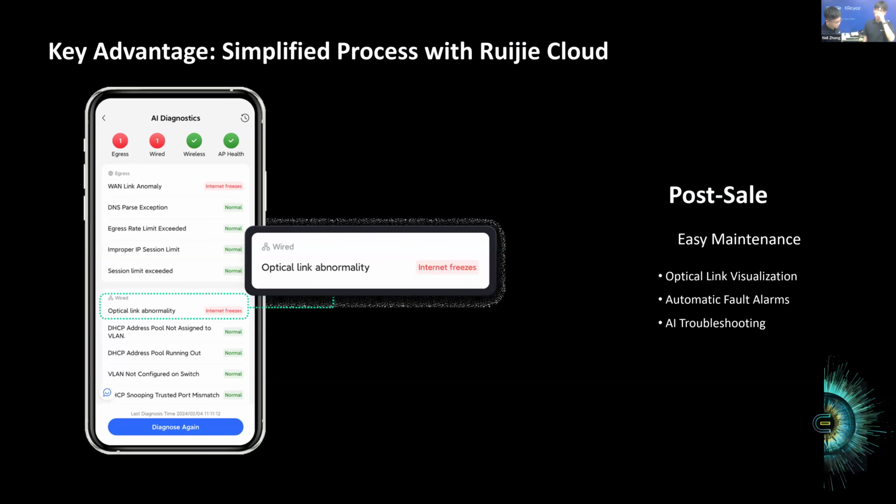And let's come to the post-sale part. You can do easy maintenance. As you can see, this is one page of our app, a screenshot of our app. You can do uplink visualization. You can see every status of the optical port on the ONU or on the OLT. And besides, we have our AI diagnostics feature in our Reyee Cloud or app. It can automatically tell you what's going wrong with our projects. So I can just check the network from my home, not go on-site. Yes, you can simply tell our customer that this part maybe does not go so well, and we just dial him and tell them.